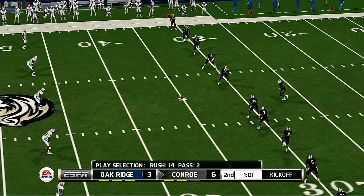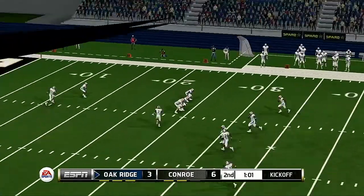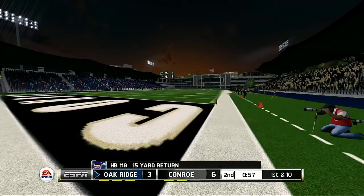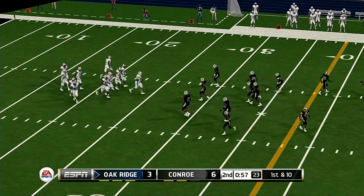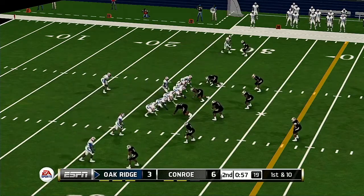The kicker looks like he's ready to kick this one off. Tackle at the 28-yard line. Momentum swings have been fairly even. And with so little separation, this game can be drastically changed on just one or two plays.